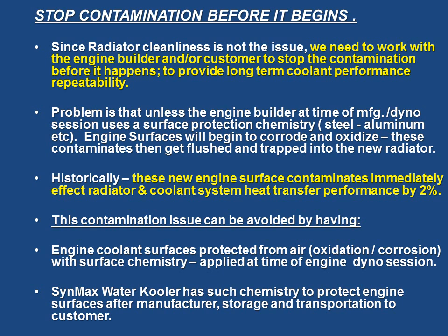Hey, it's a percentage. This contamination issue can be avoided when you put in an advanced water coolant system chemistry at the time of the dyno session. In other words, stop the problem before it even begins. Now, the water cooler technology has such a chemistry. It will protect the engine surfaces. There's a protection for either the steel or the aluminum. So even if the air tries to hit the surface to create that rust or that corrosion from the aluminum, the chemistry will embed into that surface, and it will not allow the air to create the surface contamination. Make sense? So you can transport it to the customer, and it'll be nice and clean.